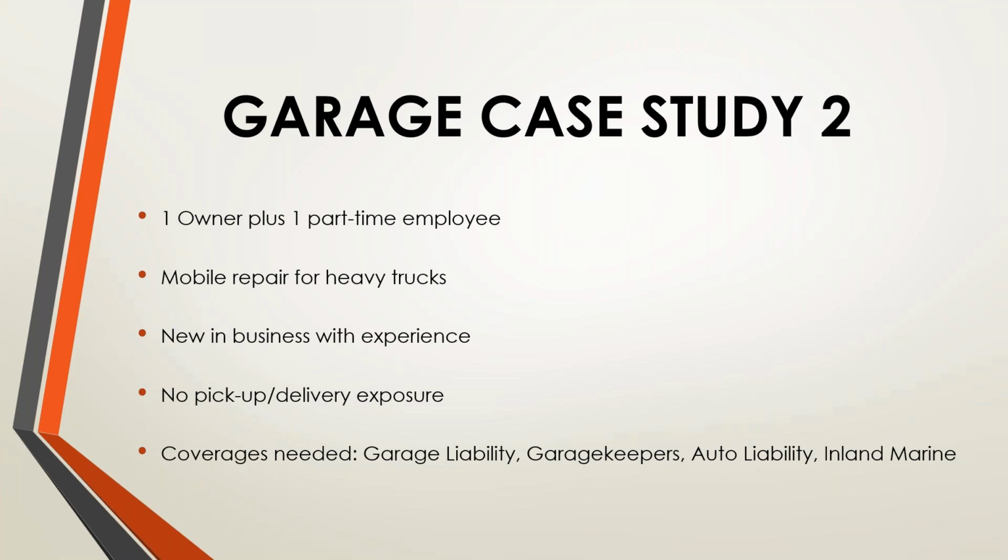The owner said he needs garage liability, but is not sure what other coverages he may need. So being a seasoned garage expert, you'll recommend Garagekeepers coverage since he will have customer vehicles in his care, custody, and control. He may need commercial auto for his own commercial vehicle that he uses to drive around from job to job. And inland marine coverage would be a good option to discuss in order to cover the tools and equipment he brings with him to his job sites.